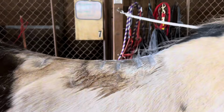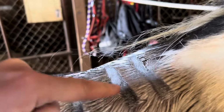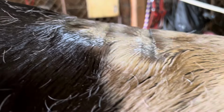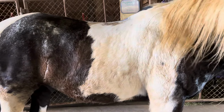Okay, so here are the spots on his top line where they did the injections. So he's got these areas where they scrubbed his back as best as they could, and then shaved the areas where they did the injections. So he got 4 up here, pretty close to his withers, and then 2 further back, more in his lumbar region. In total, they said there were about 11 spots where they could have injected, but they don't do any more than 6 at a time. So these were the highest priority areas, most likely to be causing his pain, and that's what we did today.